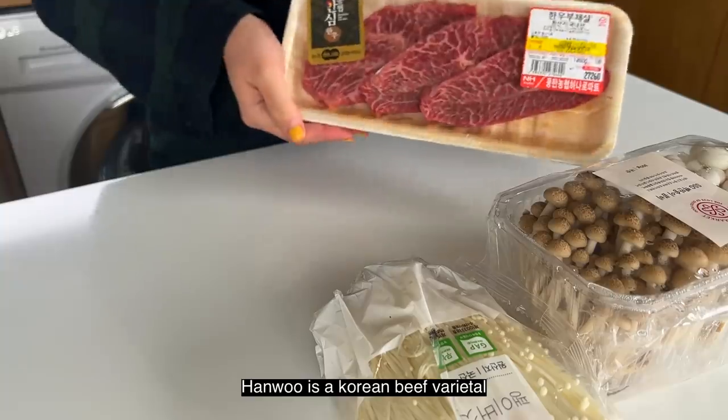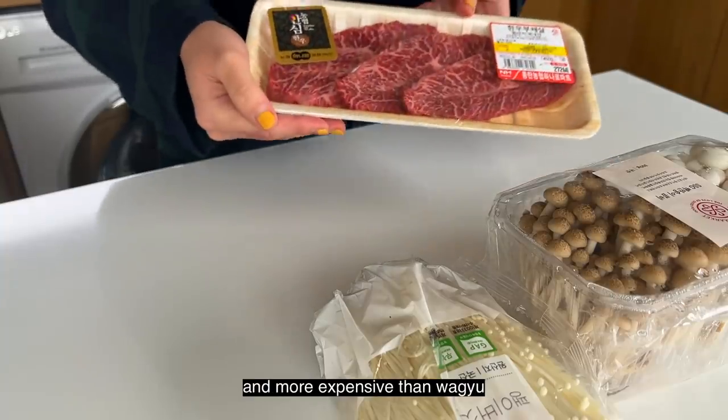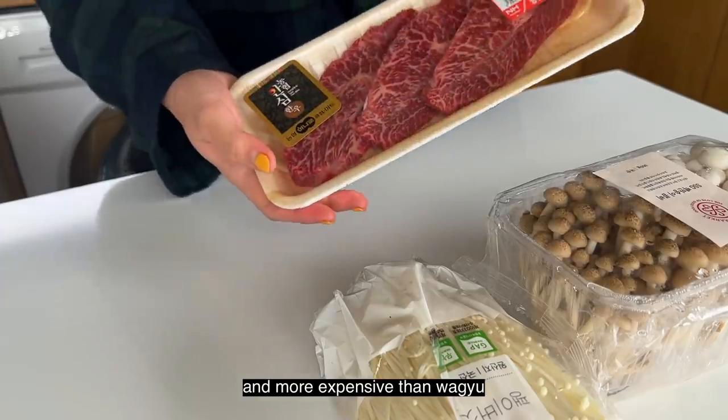Mom gave this to me as a Happy New Year gift. Honestly, food gifts are the best.